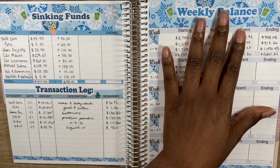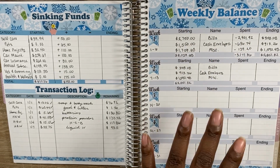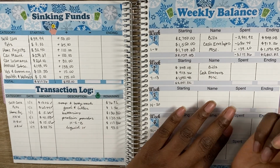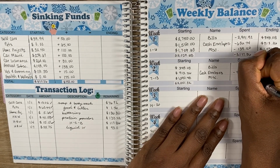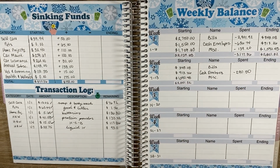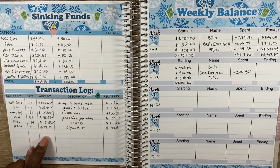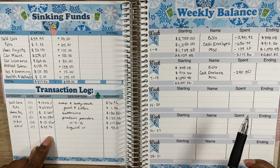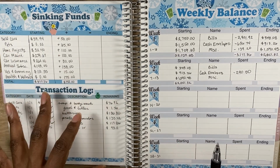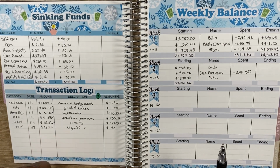And this is our weekly balance spread right here from the 7th through the 13th. This keeps track of only checking account number 1 for the bills, cash envelopes, and miscellaneous sections. So again, I'm just going to mark minus $290.80 because that's what was charged to the card and what was paid and transferred. Again, the $94 and all that other stuff is going to show up in week 3. So for sinking funds, the only expense was the health and wellness for $24.75, and I was incorrect.